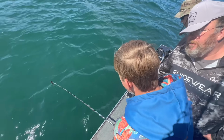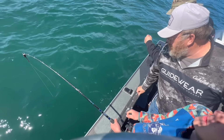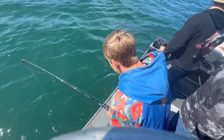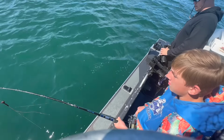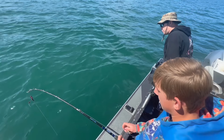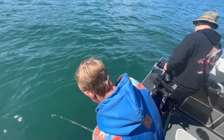You want me to help you? Can you see anything? You sure? You can't see any color down there? Not yet, but I'll probably see it before you guys do. Yeah, that's why I'm asking. You should see it from that vantage point. This is probably going to be a pretty big fish. Oh, this is running. That's why I'm thinking that.